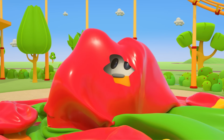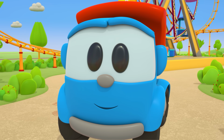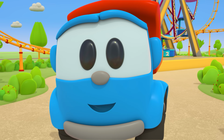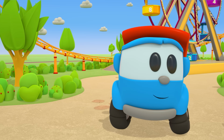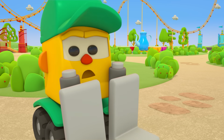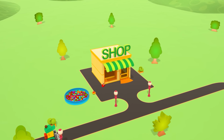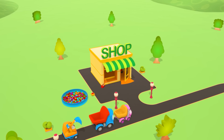Robots, don't laugh. We need to think of a way to repair the bouncy castle. We could make patches. Where can we find them? Lifty will have them in his shop. Great idea. Lifty's got everything in his shop. He's probably got some material for patches. Go and look.